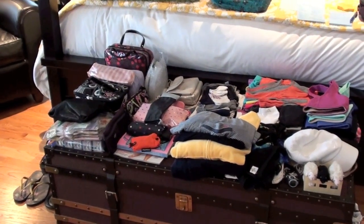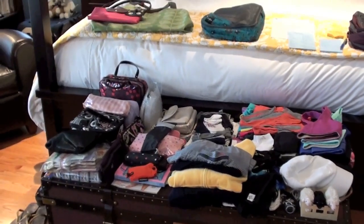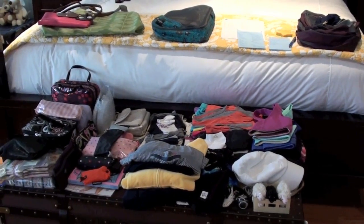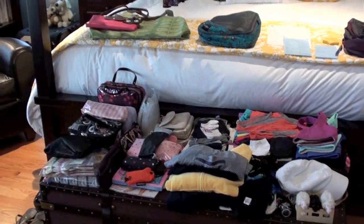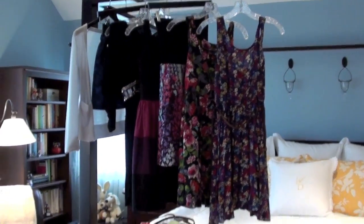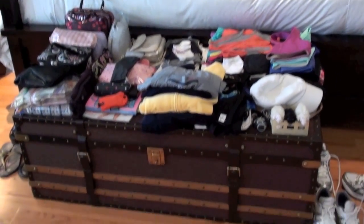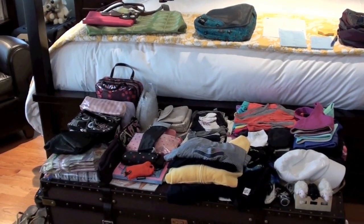I did all my laundry on Saturday, which is a couple days earlier than I usually do it, but I wanted to make sure I had all my clothes clean, and I started pulling things on Saturday. Today is Monday, and I had everything out yesterday. But Saturday was like my prep day, and I tried on all the things that I wanted to try on, and I just started pulling things out. And then yesterday I started putting everything out on my trunk here, which is how I usually pack.